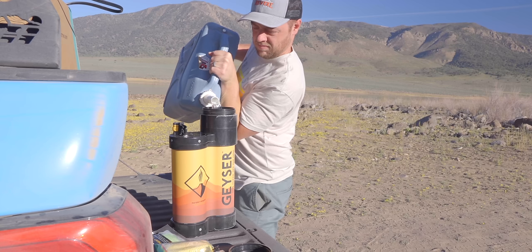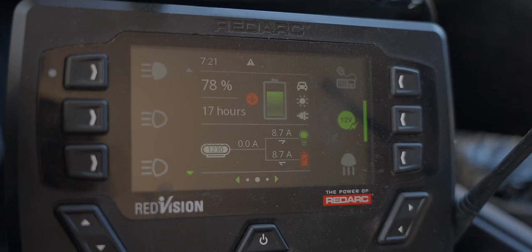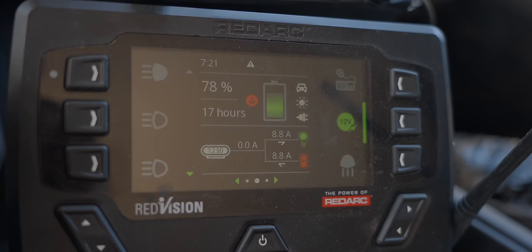The following morning, I decided to test out my new geyser sponge bath system while Elizabeth worked. By noon, we were ready to head out.